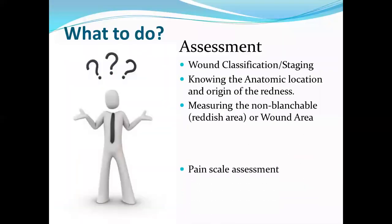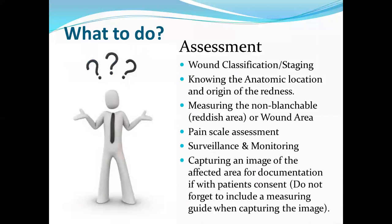Now, what are we going to do as a health practitioner or nurse? Basically, the most important thing is proper documentation and assessment, knowing the anatomic location of the origin, the redness or the wound. So I would suggest that when your patient comes from other institutions, make sure that you have checked the patient before clearing them from the emergency room and then bringing them up to the ward. This is to identify patients who had injuries which are home acquired or community acquired versus patients who had the injury in the hospital.